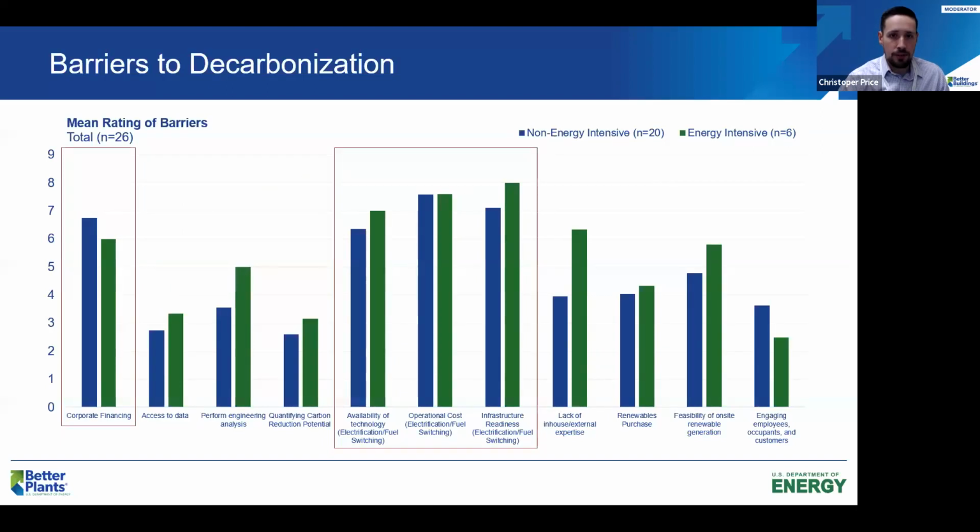So having walked through the 5 milestones and the ongoing implementation, if you complete these, your organization should have a pretty good start on an emissions reduction plan. And the emissions reduction plan really helps when you're dealing with the different barriers of decarbonization. On screen is results from a survey of industrial partners that participated in our decarbonization working group on the industrial side, just asking a series of questions of, do you see different aspects as barriers in your organization? The ones that are highlighted are ones that are particularly relevant to financing. So you have corporate financing, availability of technology, operational costs, infrastructure readiness. All of these in some way are related to capital funding or financing that is available. And as you can see, it is of large concern to a lot of organizations. Next slide.